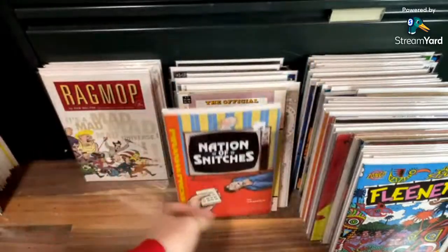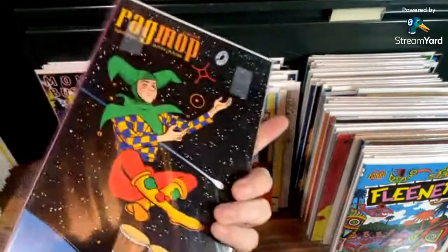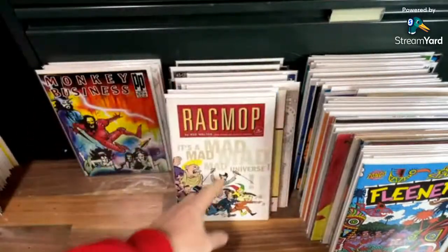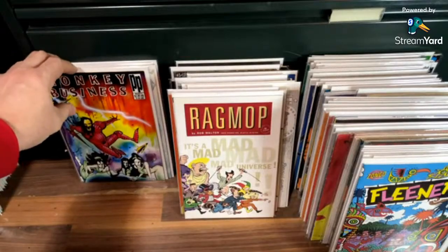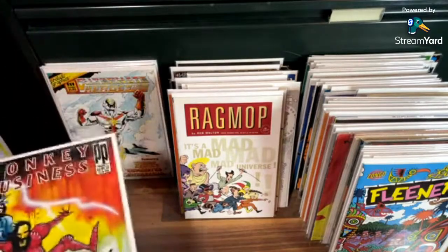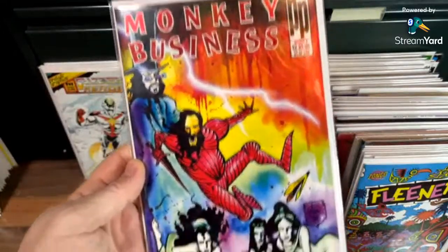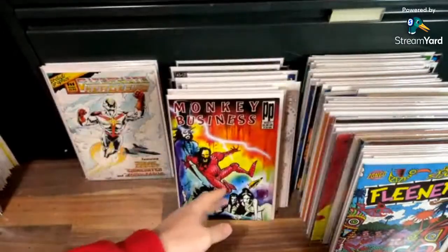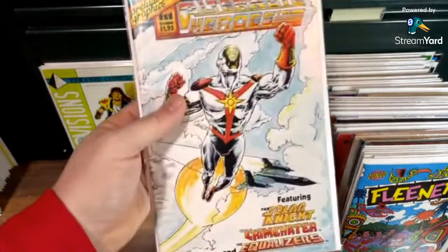Nation of Snitches. Rag Mop. For a while, everybody was hollering at me to get that book. Rob Walton. I don't have the whole thing yet. Did I read 1 issue or 2? It was okay. It didn't blow me away though, unfortunately. Monkey Business. Alternate Heroes.